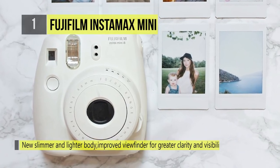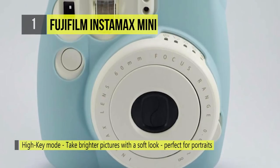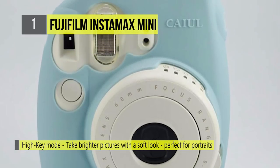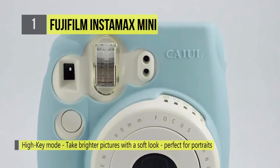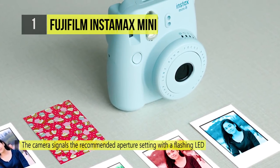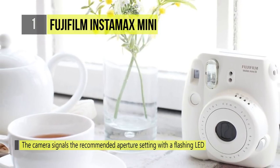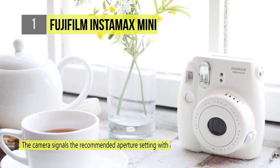In regards to imaging, the Instax Mini 8 features a Fujinon 60mm lens that is capable of focusing as close as 2 inches away. A built-in flash provides additional illumination for exposures when working in low-light conditions, and automatic exposure control helps to ensure consistently accurate exposures in a variety of lighting conditions.